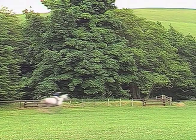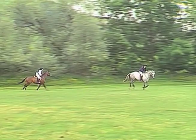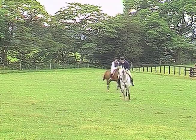Once the horse is sufficiently fit, it's time to start working at speed over jumps. It's important to keep balance and rhythm throughout and that we maintain the horse's confidence throughout its training.